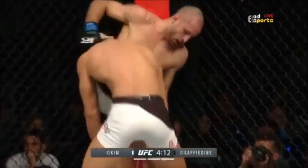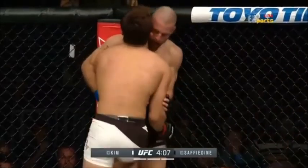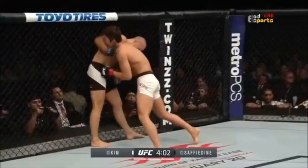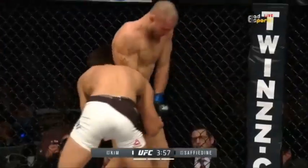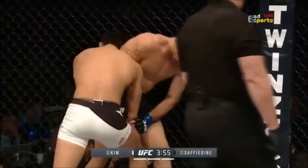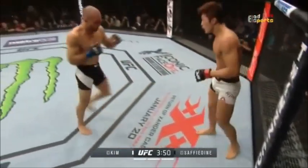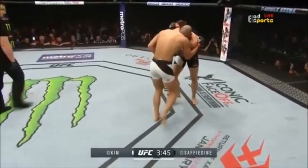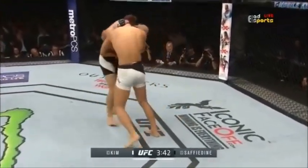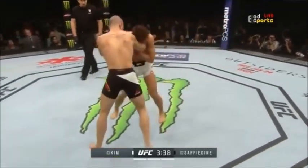And now we're looking at a clinch game and a potential takedown. Yeah, I can't think of another fighter in this division that fights like Kim. Saffiedine working really hard to try to pry those hands off of his leg. He tries to hit the switch and he gets free. Just over a minute into this round, they're back in the center.